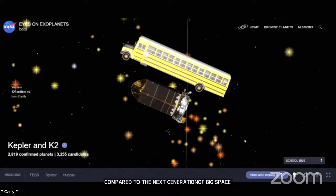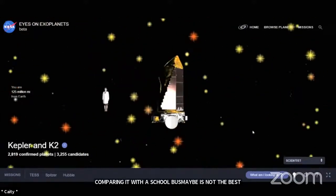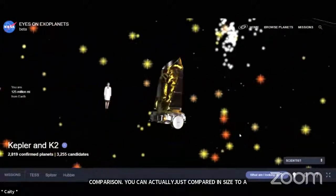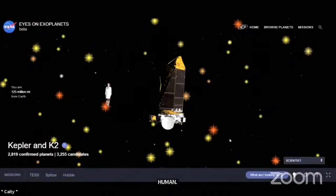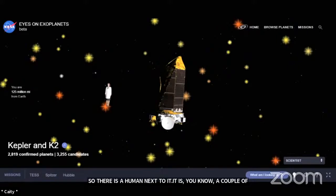So Kepler is not a very large telescope. In fact, comparing it with a school bus maybe isn't the best comparison. You can easily compare it to the size of a human. So there's a human next to it. It's a couple of humans tall. And its mirror is very small for such a big game-changing telescope. It's only about 3 feet across.